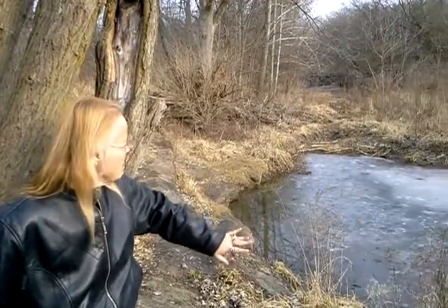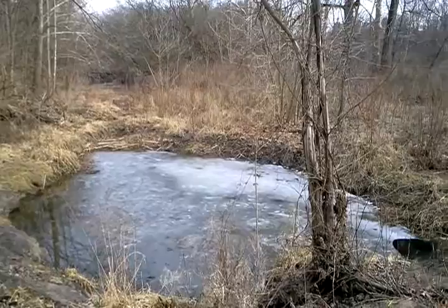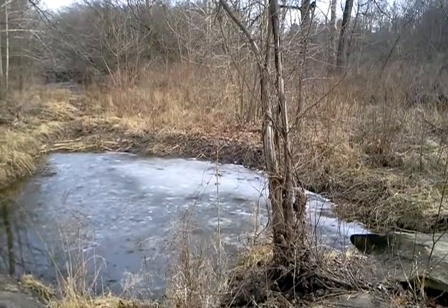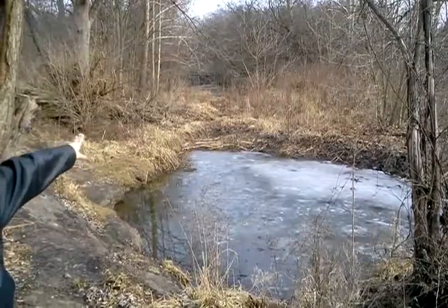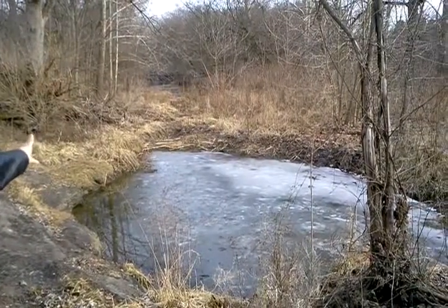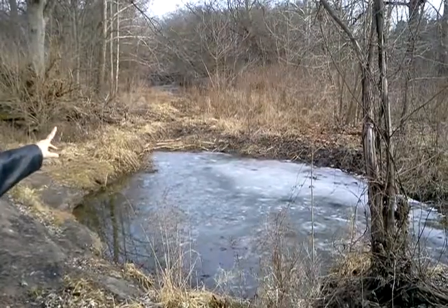This here is a pool that is fed from the creek. Probably in high tide, it'll lap over into the other creek. And you can see in the distance there is a rope bridge that will lead you into another part of the park.